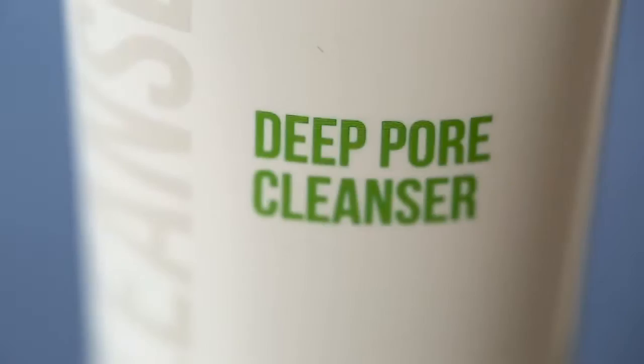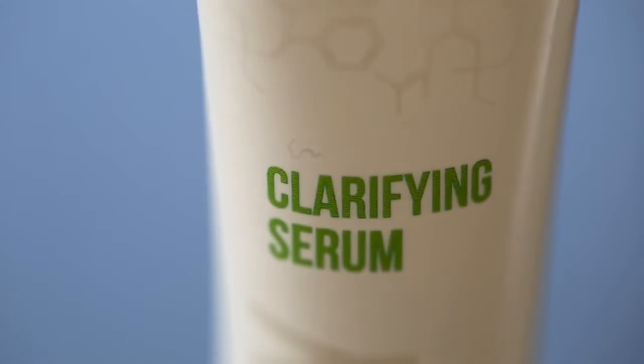The Deep Pore Cleanser lifts excess oil and makeup without over-drying, while the Clarifying Serum banishes blemishes with natural ingredients. It's kind of like a natural cocktail for your face. And that natural special ingredient is called bakuchiyo. You got that? Bakuchiyo.